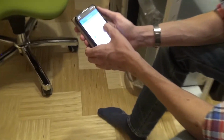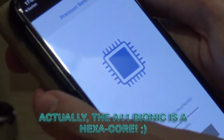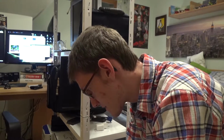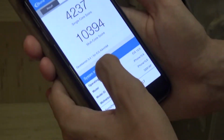2 gigahertz, 202. I think it's a quad core, right? Can the camera show? Yeah, there we go. Is it a quad core or is it a dual core? No, quad core. Yeah. Should not take that long. It's very fast. Okay. Holy shit! 10,394. That's better than some computers I have.